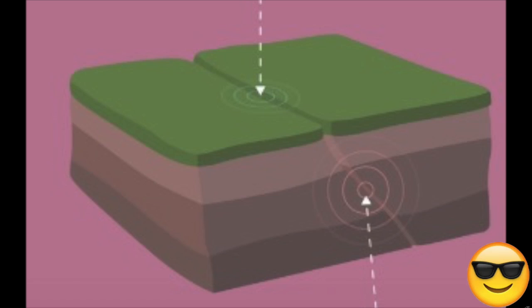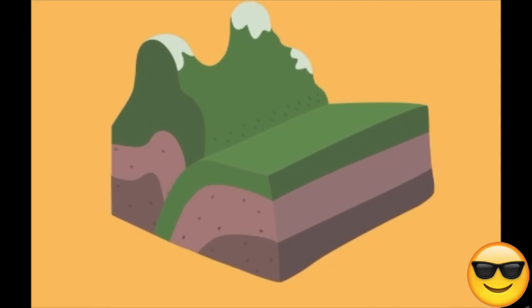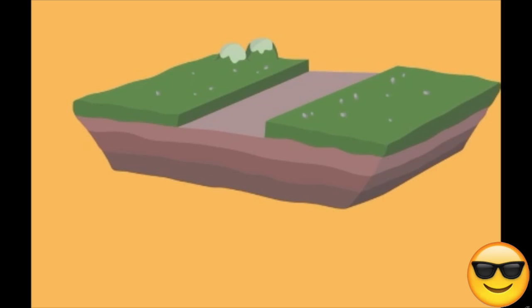The hypocenter is the underground focal point of the earthquake, while the epicenter is the above ground focal point. There are three types of earthquakes. Convergent boundaries happen when plates slide over each other. This creates a thrust fault and usually creates mountains and hills. The second type is divergent boundaries. Divergent boundaries happen when plates push apart and create rift zones. This usually results in new ocean floors.